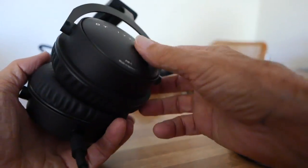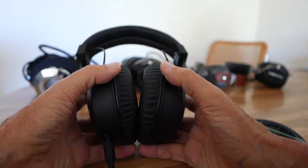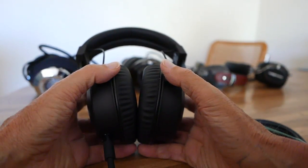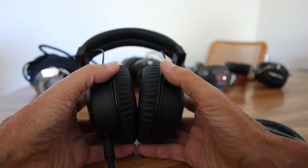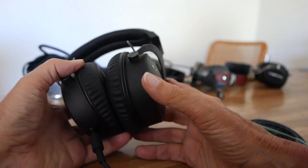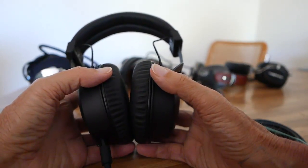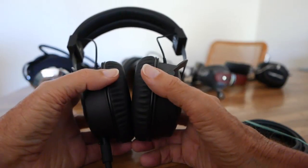Ohmage is 250, I think I said that. But I found this to be pretty efficient. I've run this, unlike the T1, T90, which, especially the T1, require a lot of power. I've played this on a cell phone by itself with plenty of volume for pretty much every track that I have. So I'd say it's more efficient. I don't know what the numbers are that they publish, but the efficiency is there. I'd say it's really good. You could use it with anything.